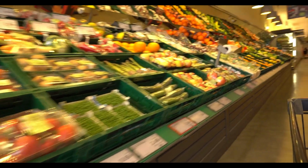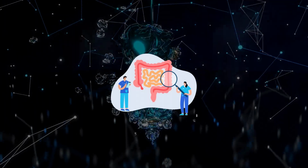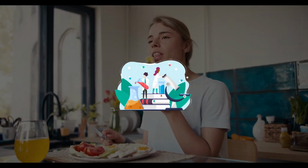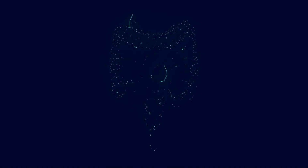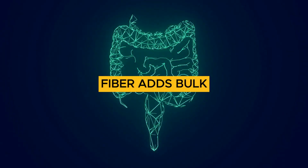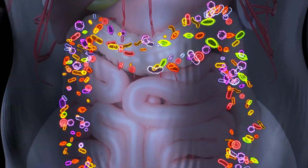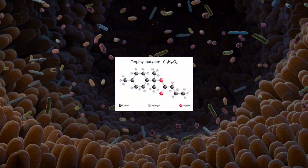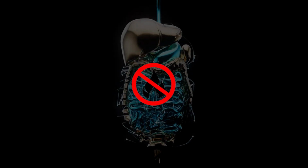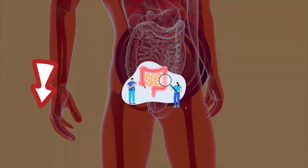That's because fruits and vegetables are high in fiber, and according to experts, fiber can effectively protect against bowel cancer. In fact, some studies show that just a 10-gram increase in daily total fiber intake was associated with a 10% lower risk of CRC. Most probably, this is because fiber adds bulk to your stools and acts as a food for your friendly gut bacteria. And when your gut bacteria ferment this fiber, they produce short-chain fatty acids, like butyrate. Butyrate has anti-inflammatory and anti-cancer properties and can potentially reduce the risk of bowel or colorectal cancer.